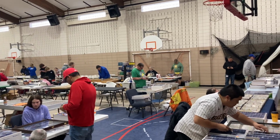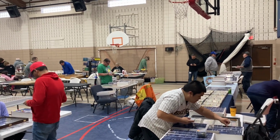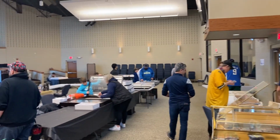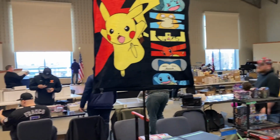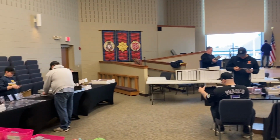Pretty good selection overall when it comes to sports cards. You got baseball, basketball, football. I did see a lot of Pokemon. As you can see, we stepped into another room and they were still setting up. So we may have gotten here just a little bit early, but that's okay. A lot of Pokemon, as I mentioned, definitely was something that caught me by surprise.